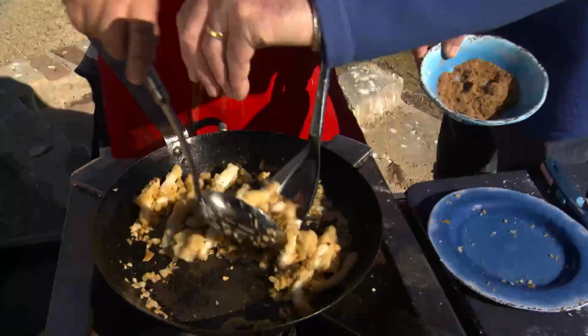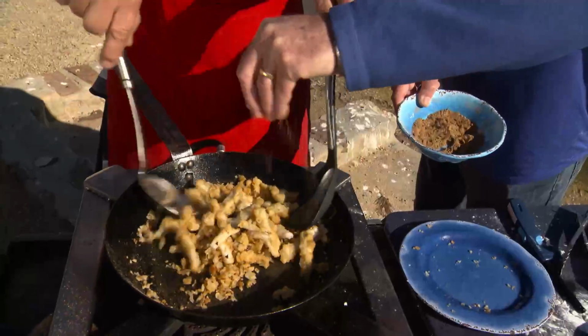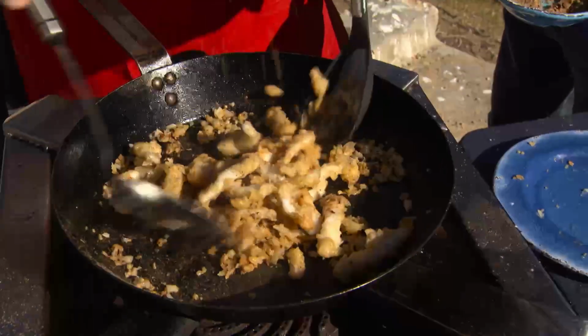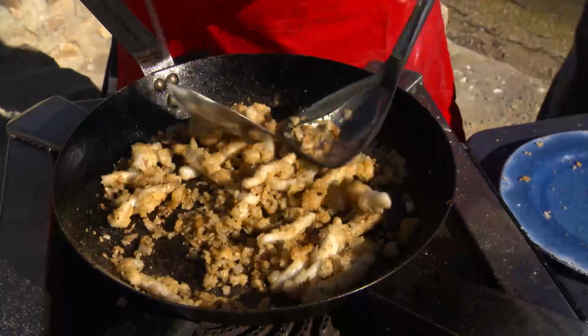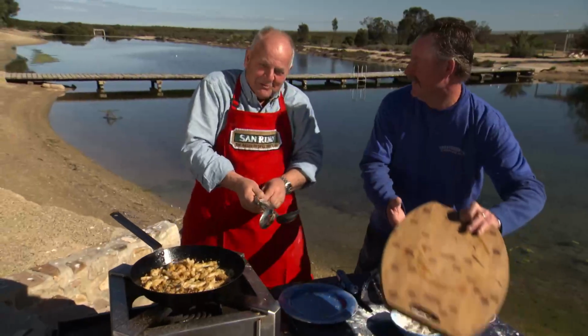Rob, what are you doing? It's my secret recipe, this is it. Look at this. It's just equal parts of ginger powder, celery powder, Chinese 5-spice, and salt. And a bit of stock. Yeah, that's it. There you have it. Rob's sensational salt and pepper.